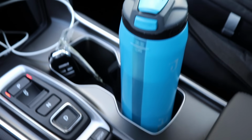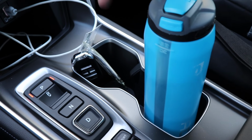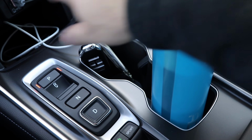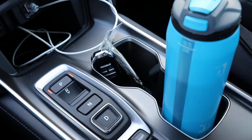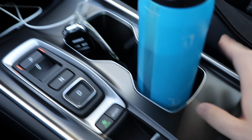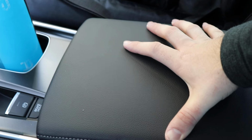Nice large bottle holders right here. Mine fits in there well. I like how it's actually kind of squared off because my large phone can just sit in there and just be there. Otherwise, you've got wireless charging in there as well. Otherwise, you could put like a juice box or who knows what else in here. And wide, low, long armrest, which is nice.